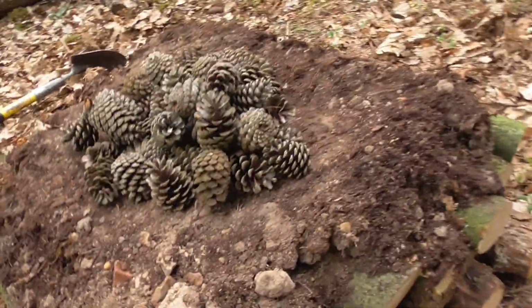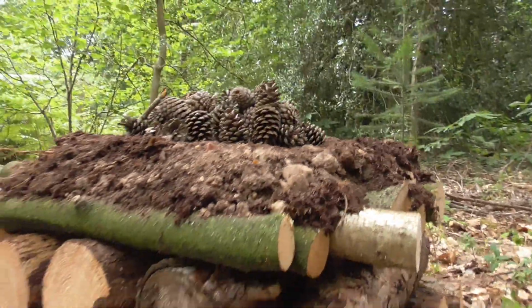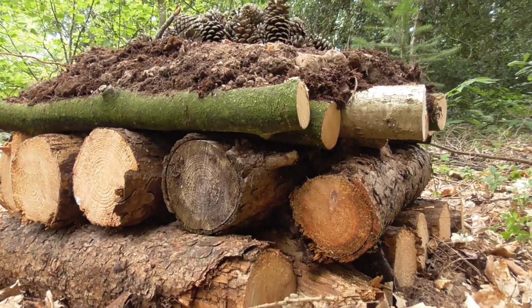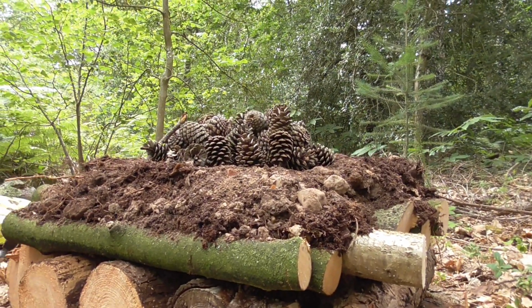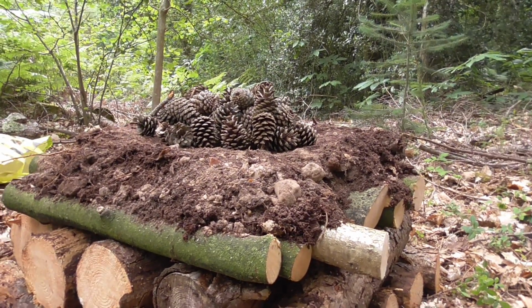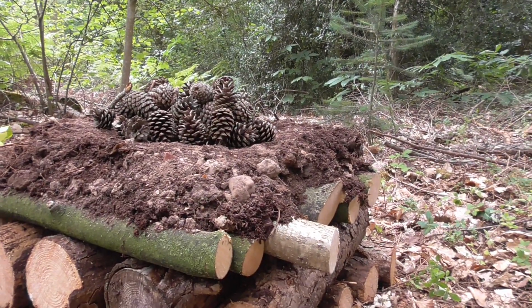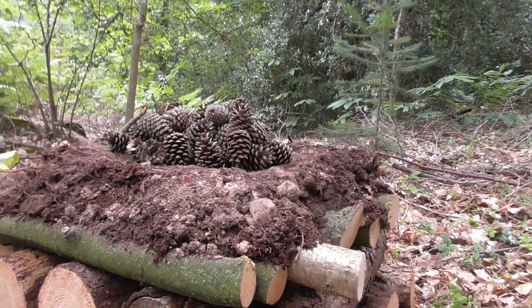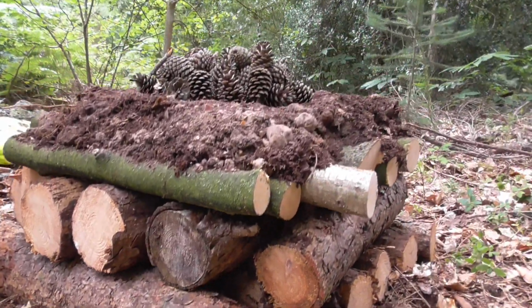There's some fir cones there to get it going with later. Here's the raised fire so we don't damage the forest floor. Set an underground fire going where it's peat, it can travel for a long way and pop up in different places. I'm just going to use this to cook on. Yeah, and there it is, the raised campfire.